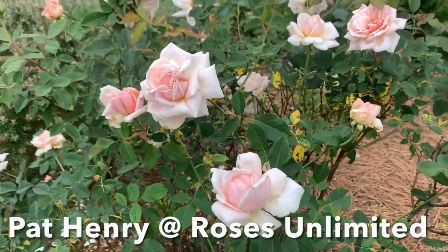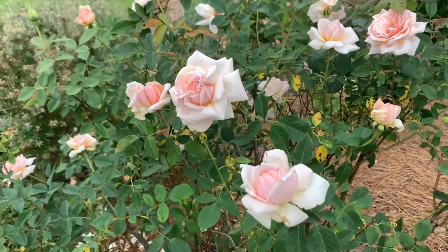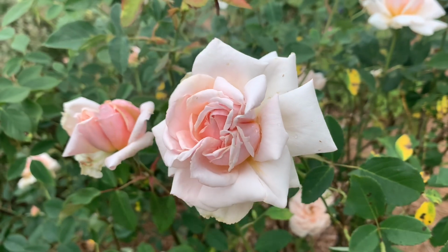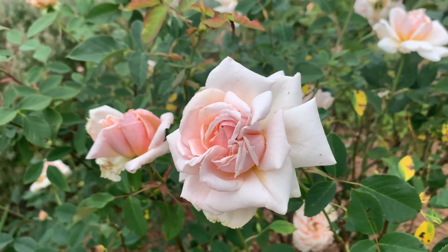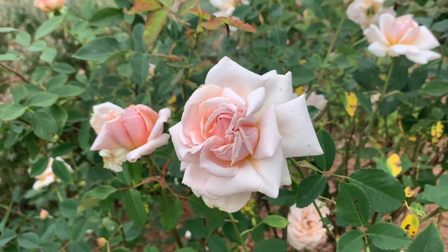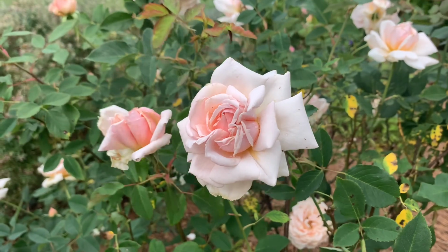And one morning after the 9/11 tragic event, Pat was taking a walk in her garden, and she looked down and saw this rose blooming for the first time. And she decided to name it Quietness in memory of all the people that lost their lives that day, and in memory of Griffith Buck, because he was a very quiet, humble man. So this is a very special rose.